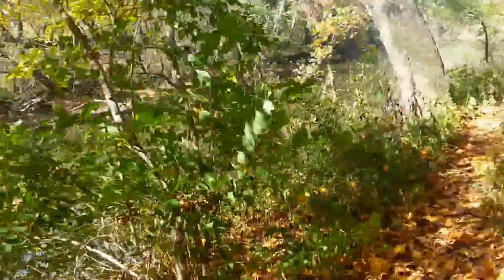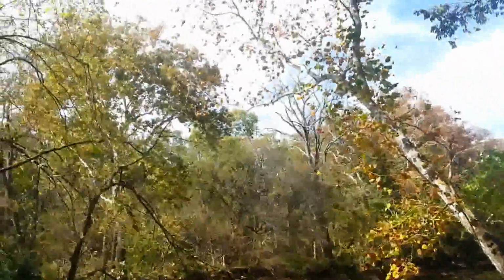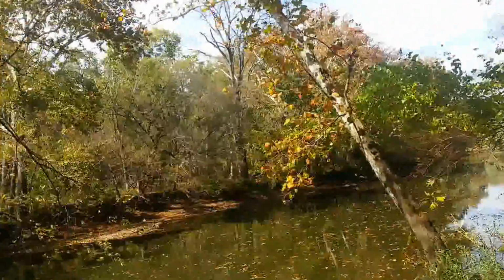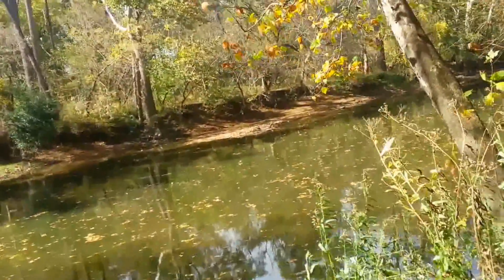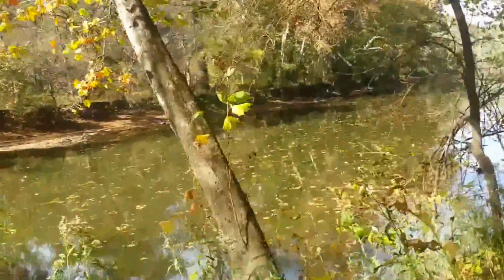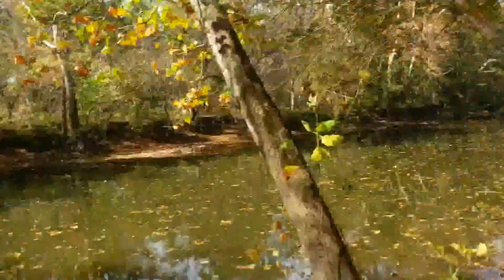Back along the river again. See how the leaves are kind of falling into the river right here. On the other side of the river, there are some trails there, as I mentioned in a previous video, and they're okay trails. They're not as nice and challenging as these are right here, but hey, it's better than nothing.